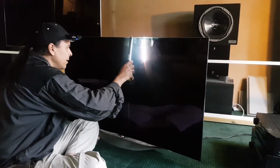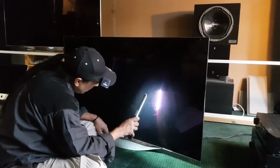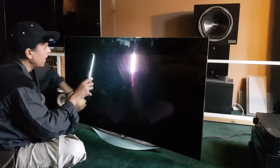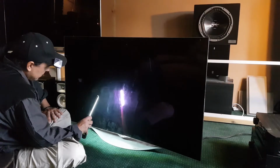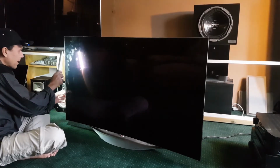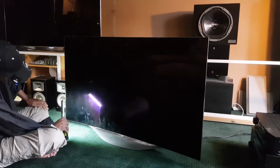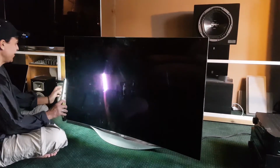So far, so good. Oh, I thought there was a crack, but it's a smudge. It's looking good. We will definitely be cleaning this screen. It's dirty, but so far I cannot see any cracks. I can't see any cracks. I can't see any cracks. Wow, we might be on a good thing here. We might be on a good thing.